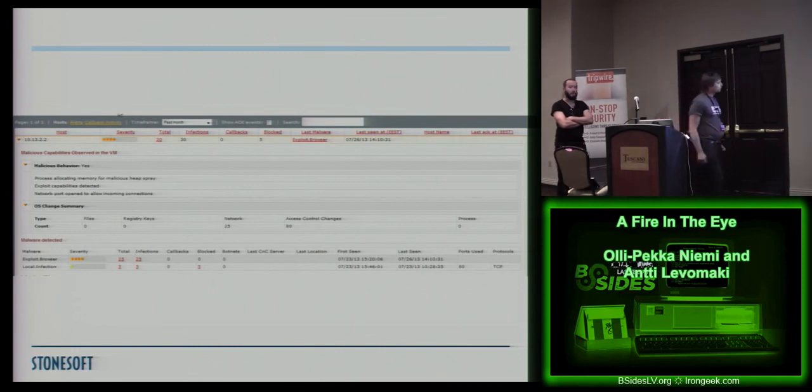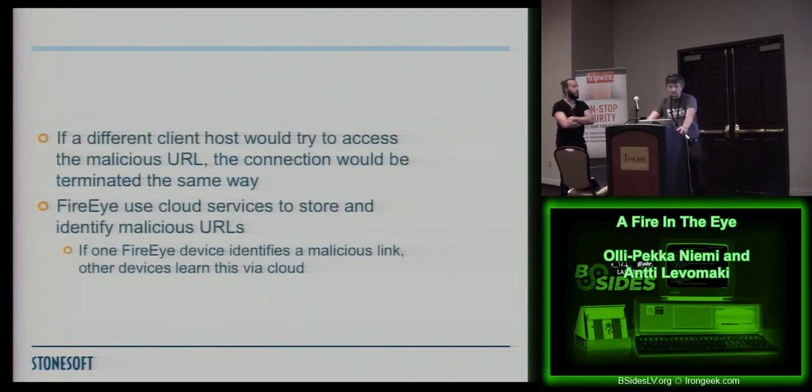So this is just a screenshot from FireEye, and it should show the local infection. Well, if a different client host tries to access the malicious URL, the connection would be terminated the same way. So that is how FireEye uses cloud services to store and identify malicious URLs.